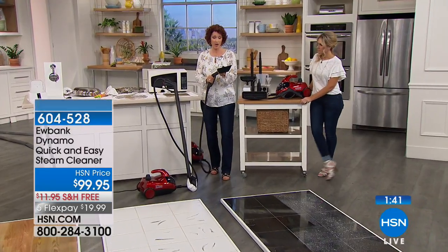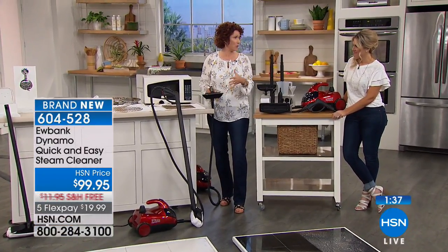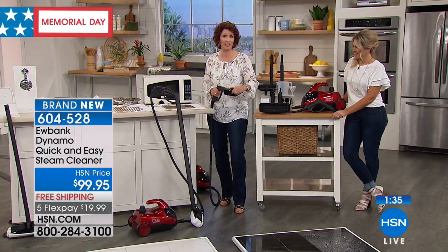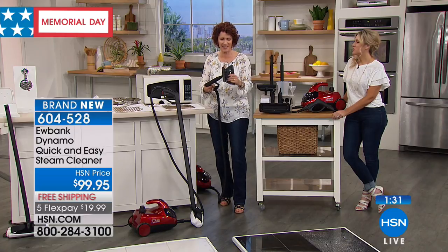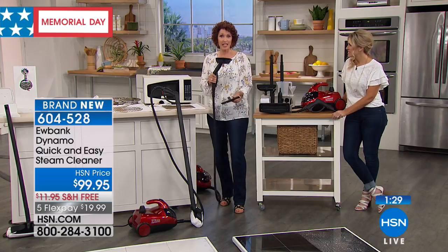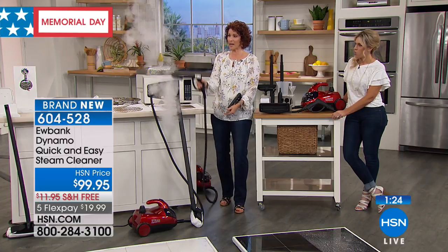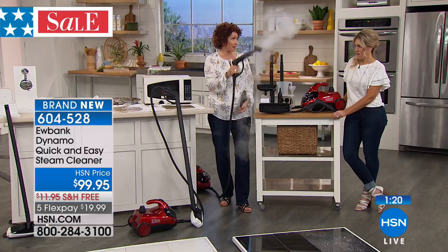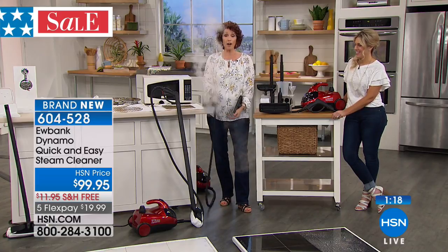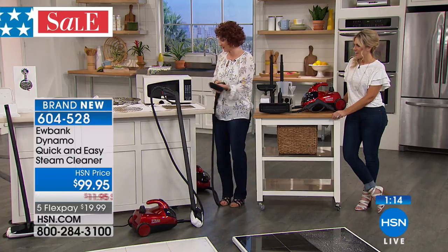The other thing I want to show you is that you can also use it to steam your garments. I finished doing all my housework, and then I went into my closet and said, well, I still have some steam left, so let me see what I can do. This is fantastic. Now, check this out. Look at the steam that comes out here. Wow, that is a lot of steam. 45 minutes, this is going to last me. I love this feature.